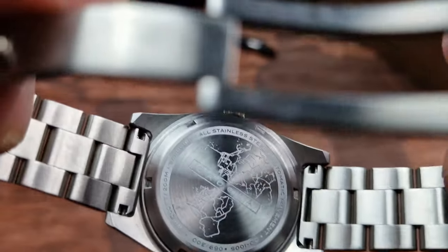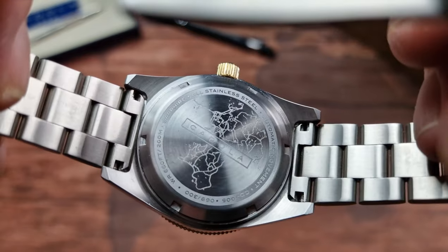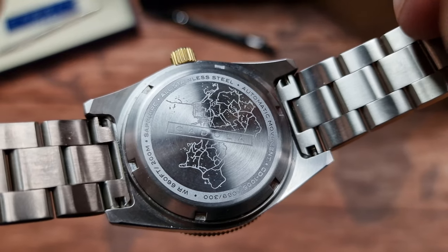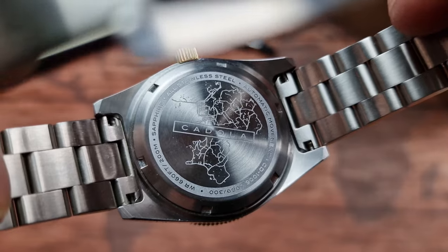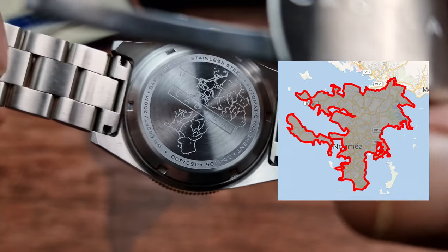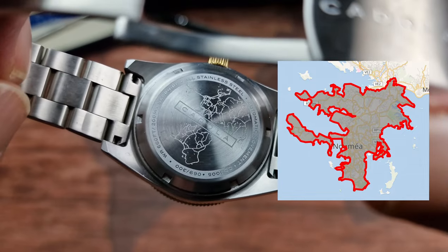And there is that case back, and I'll put a better picture of that up so you can have a look at that and read what's on the case back as well, so I don't have to try and read it out to you through the camera. And that is the town of Noumea in New Caledonia, so in the Pacific. That's what that's all about.